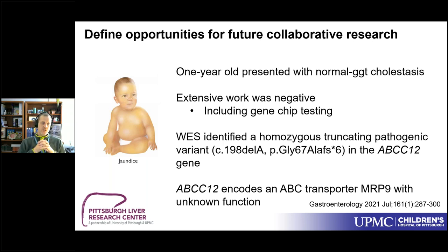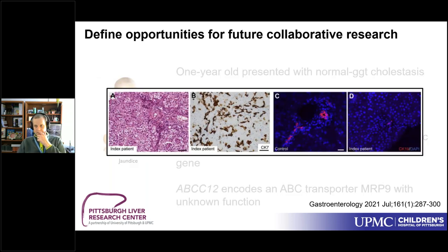What is ABCC12? It encodes an ABC transporter, MRP9, with an unknown function. So here we go again, right? We now have another gene that we think is going to associate with neonatal cholestasis, and we don't know what it does. But what I like about Alex is that he's a continually curious individual, and so he said, okay, we need to figure out more about this.